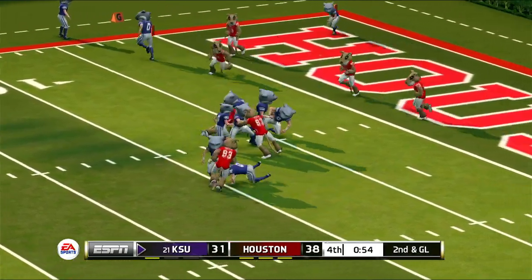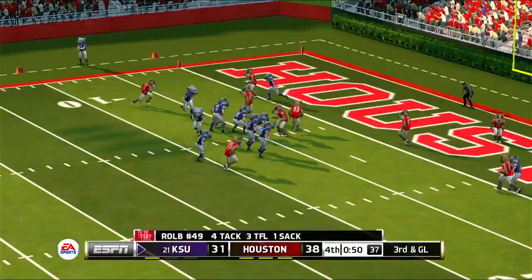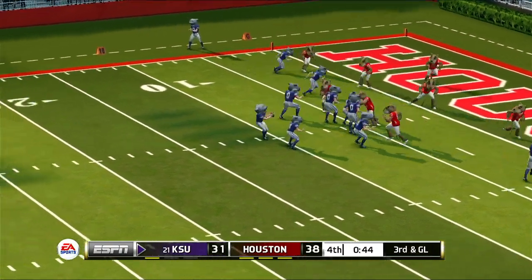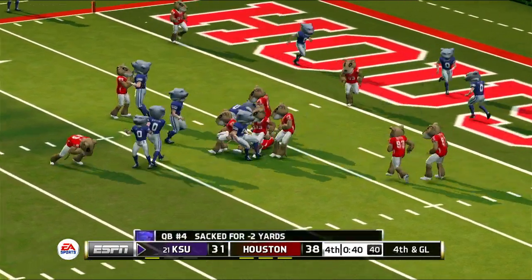He's scrambling. And they get the sack. Sometimes it's just a relentless pass rush that results in a sack. That's what happened there. Now he's scrambling. And he's going to be sacked for a loss.